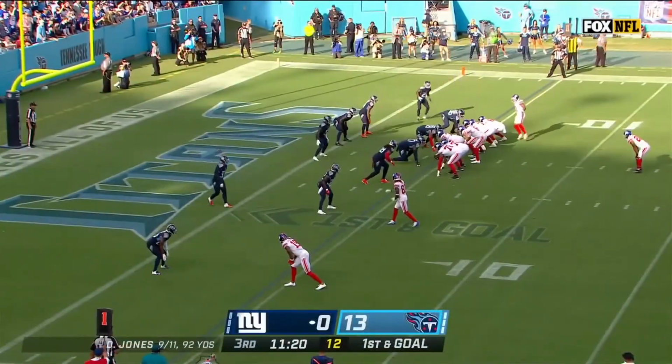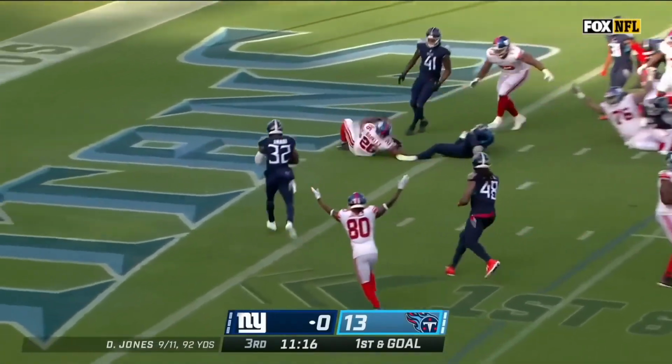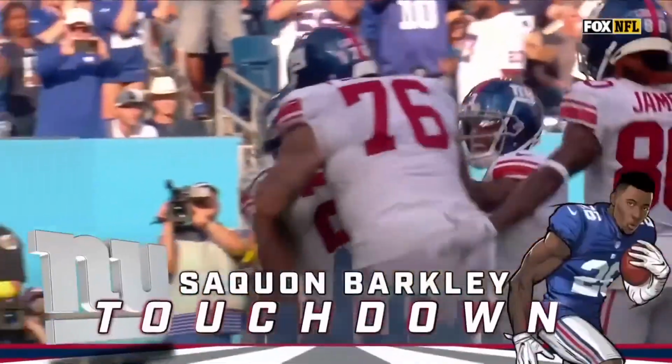They motioned him back in the backfield to see man or zone. They got zone. Here's Barkley, picks his way into the end zone. Head over heels for the Giants touchdown.